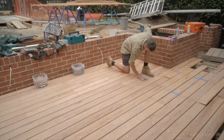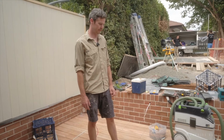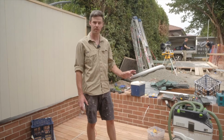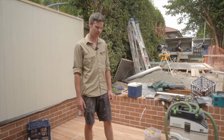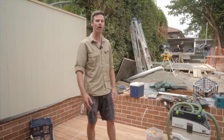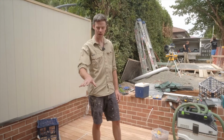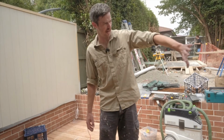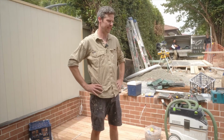So we put this down yesterday for the majority of it. We did a bit of screwing off this morning. This is quite a nice, large Australian hardwood deck board. We've got Blackbutt. So really nice choice from the client here. It was a pleasure to fix down. Nice wide board, fills out the space quite quickly. So we've got a couple of decisions to make about how we finish it against the threshold, and also the finish of the deck against the landscaping and the stairs. But the majority of the deck is now done.